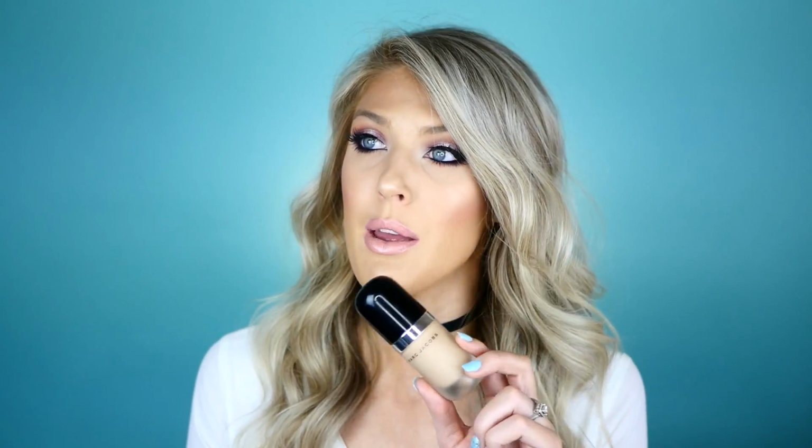Gives me full coverage. I mean, this is the most coverage I think I've ever had in a foundation. And the beautiful thing about it is that you can still continually build it up if you have really bad acne spots. This has been such a lifesaver for me whenever I was having really bad skin a couple of months ago, and it was just not doing the best, and I never break out from this formula. Something about it, if my skin is really bad, I'll always go back to this and I stop breaking out. So this is one of my holy grail foundations.